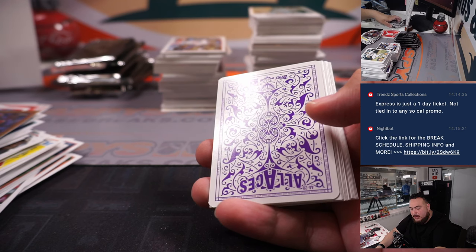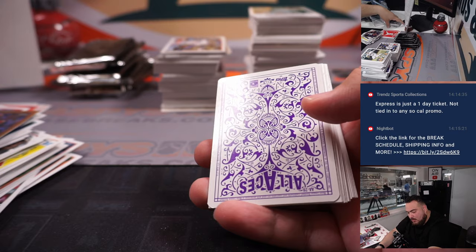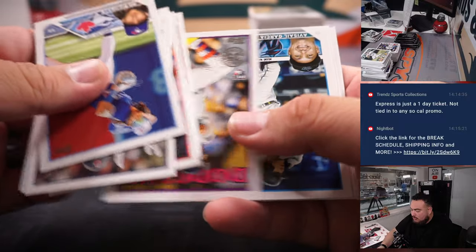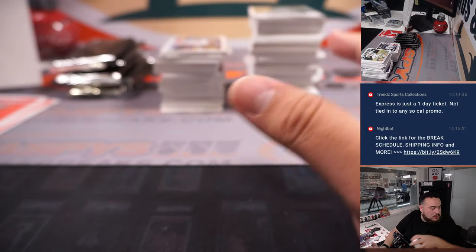Oh, Express is just a one-day ticket. Gotcha. Yeah, every time I go to Costco, I do see the tickets there. They're pretty cheap there, actually, when you buy through Costco or something like that, through AAA. Save a little bit.